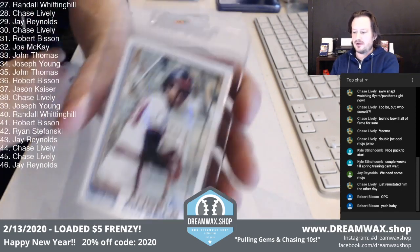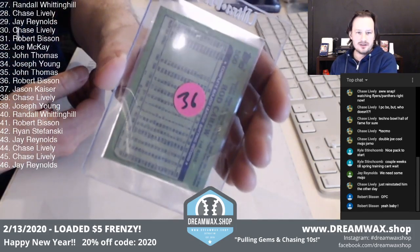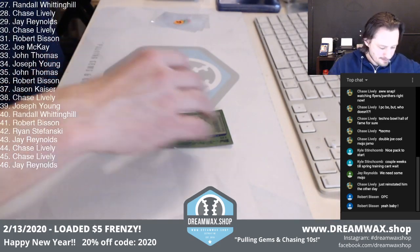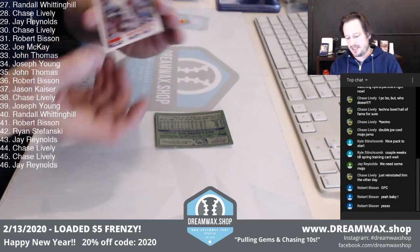Beautiful Hall of Famer. Nice $40 and a 10. That is grade worthy. Card number 500. Robert Bisson, another pull. Spot number 37. Rudy May, Yankees.